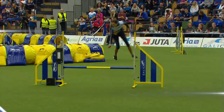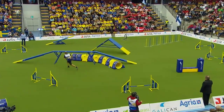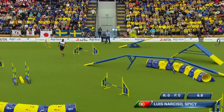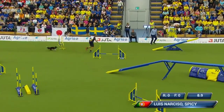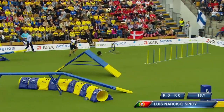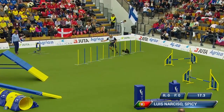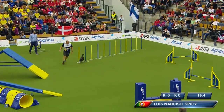So we're down to dogs with time faults from yesterday. Yes. Team number 42 here is Luis Narciso out of Portugal with Spicy. And Rocky, the Border Terrier, goes into first place combined with that clean run.